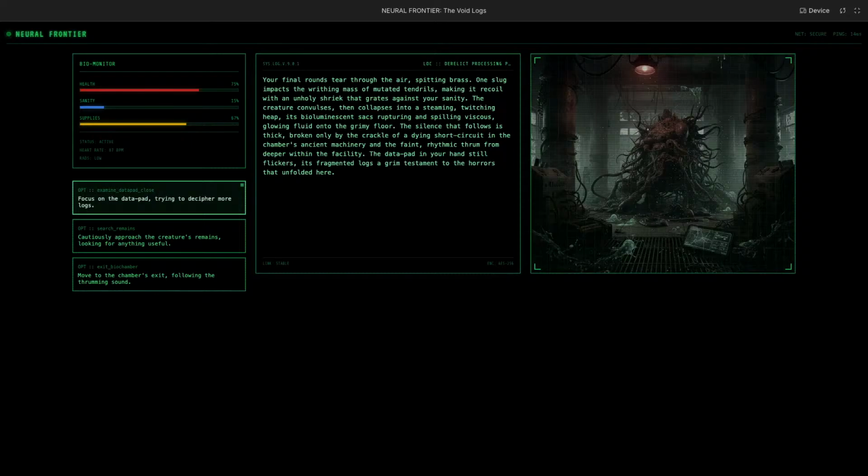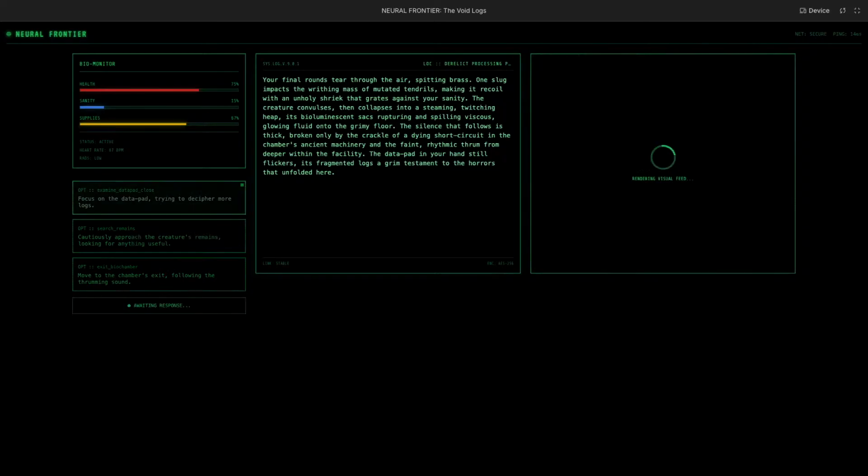onto the grimy floor. The silence that follows is thick, broken only by the crackle of a dying short circuit in the chamber's ancient machinery and the faint, rhythmic thrum from deeper within the facility. The datapad in your hand still flickers, its fragmented logs a grim testament to the horrors that unfolded here.